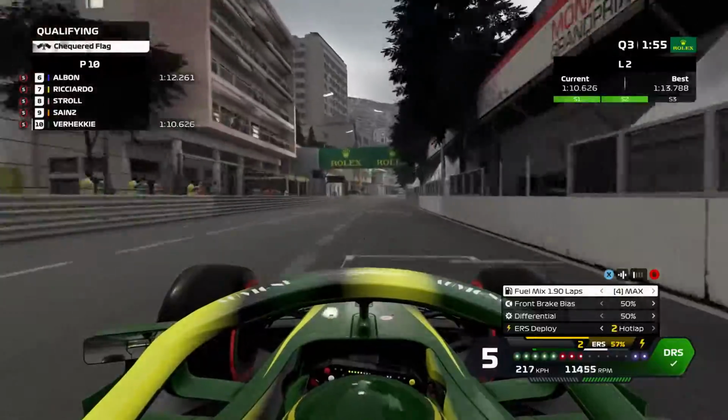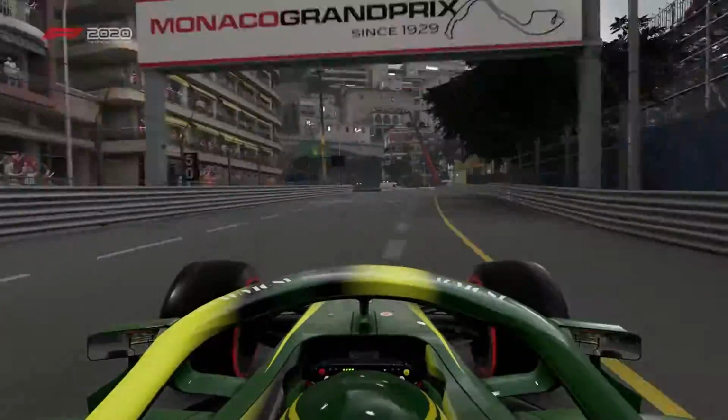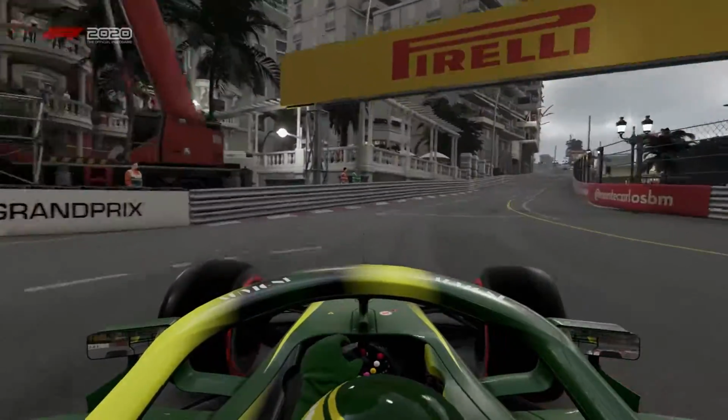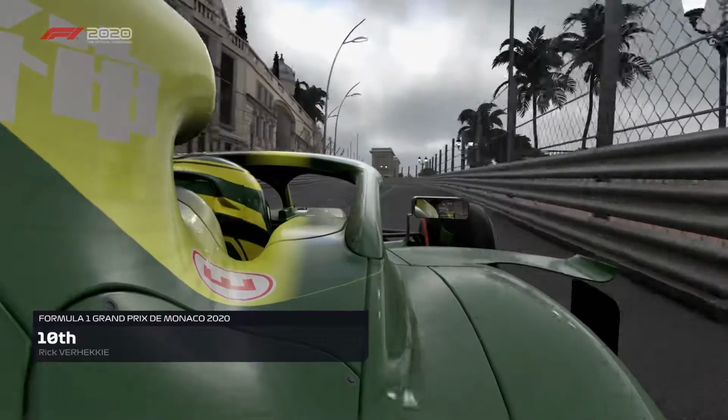Two green sectors, sector 1 and sector 2. Let's see how fast we can go. Let's see if we can get a 9th place or maybe 8th. Oh, no, 10th. Very disappointing.